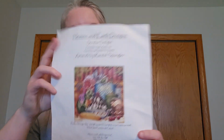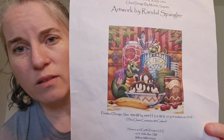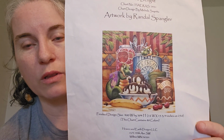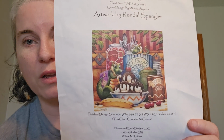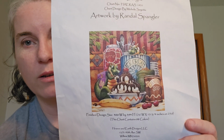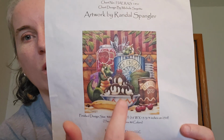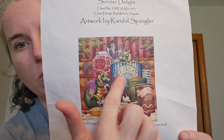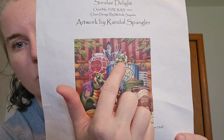Next, we are looking at Sunday Delight by Randall Spangler. This is the one I'm working on for 3 months for the seasonal Sal and full coverage fanatics. I didn't think I would get a page done, but I sneaked that page finish in right at the end of the month. So I did this page right here with the ice cream tub, and we got to see the bottom of this little dragling.